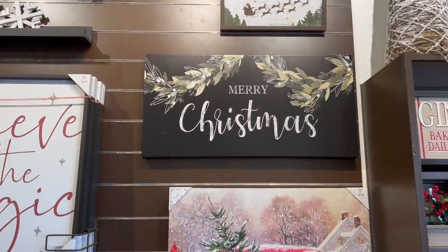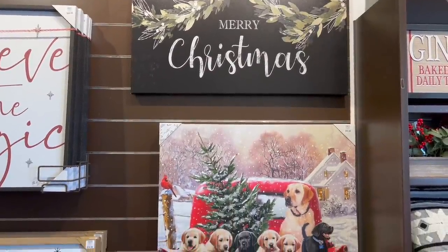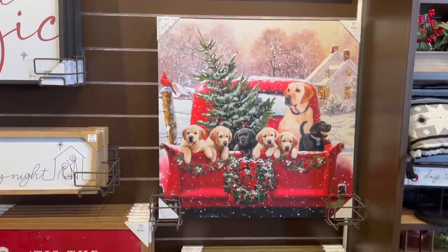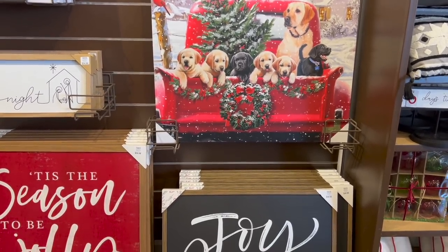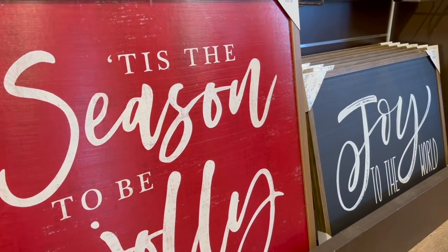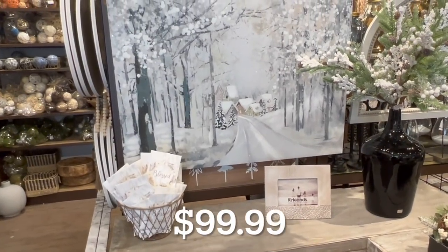I'm loving this dark gray Merry Christmas Garland canvas art print at $39.99. And how adorable is this large print here with the farmhouse red truck full of puppies and mama, priced at $99. And then heading on down to the bottom, the one to the left there is 'Tis the Season to Be Jolly, and then Joy to the World. Both of those pretty neutral and can be used in any decor.